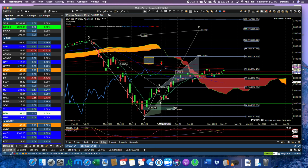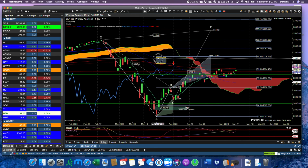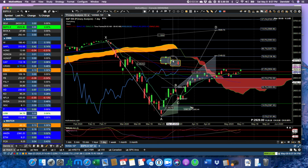This would require quite the spike up to 29.95 for the Chikou span to hit this point. We've got resistance at the 200 to look at. Let's move this back. Now let's look at the weekly chart, because you can tell a lot more from the weekly chart.